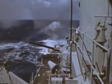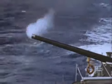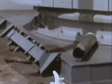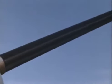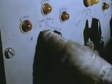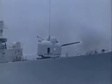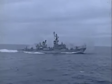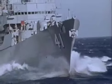Hobart's 2 guns give her greater firepower than the World War II cruiser HMAS Australia, which carried 8 8-inch guns and 8 4-inch guns. Guns can be used for a variety of tasks, including ground support, interdiction, and fleet defense. In an age of missiles, the naval gun is far from superseded.